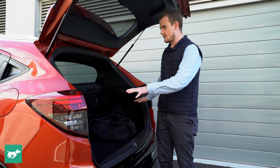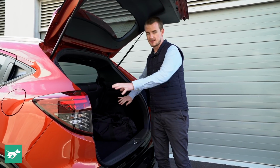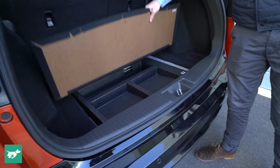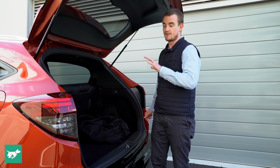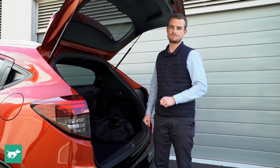There's nothing really clever about the boot. You know, you can't have any hooks or anything like that to hold shopping bags, but that's okay. There's a little bit of underfloor storage, and when you fold the seats down, it's completely flat. This is by far and away the most practical car in this segment.